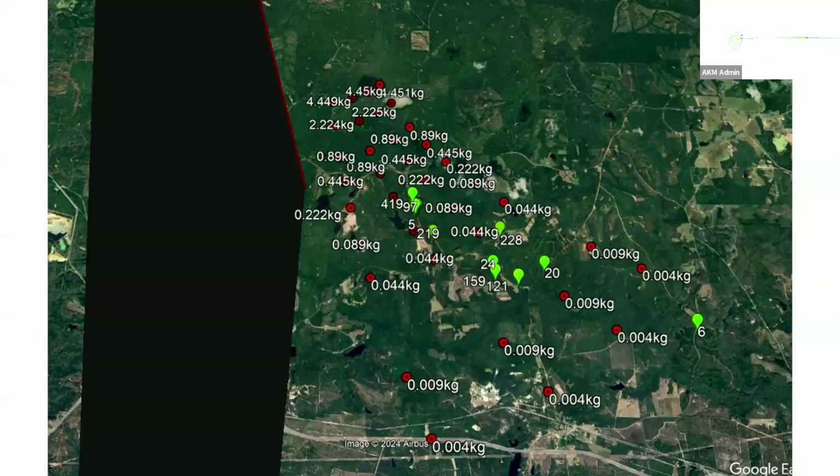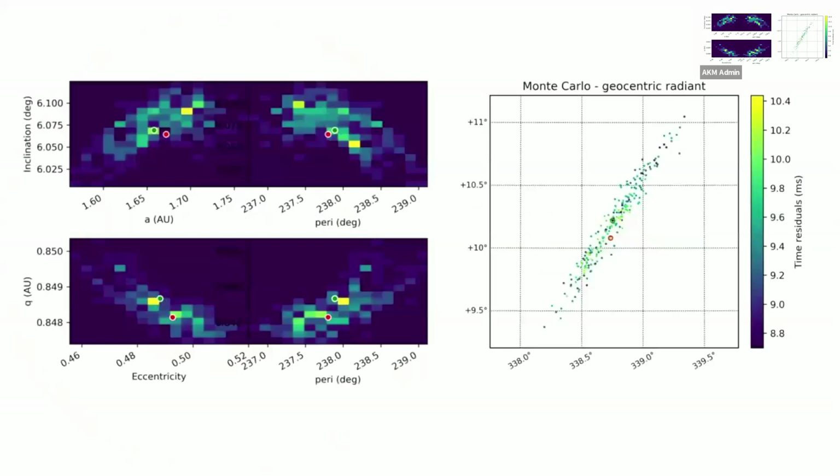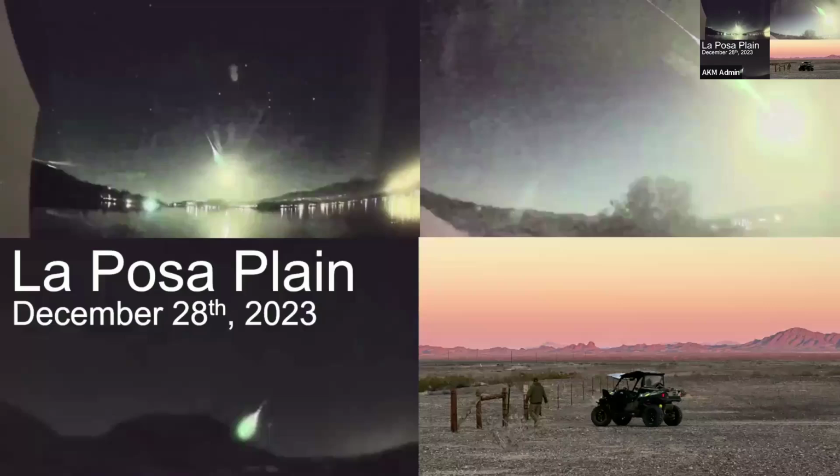We also were able to compute the orbit with Dennis Vida's WMPL software, which is also very nice. And that also has a component that lets you determine your uncertainties, which even with just 2 observations, I don't know how accurate this would be, but we've done that. Now, Laplace Plain was a little better data situation because we had at least 3 cameras, and we also had beautiful open desert ground with no real obstructions physically or legally.